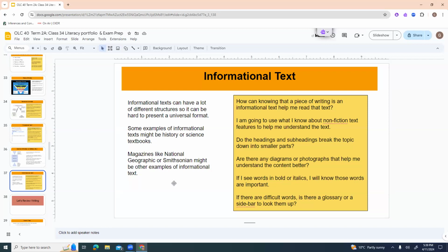How can knowing that a piece of writing is an informational text help me read that text better? Well, first of all, I'm going to use what I know about nonfiction text features to help me understand it. Are there headings and subheadings that break the topic down into smaller parts? Are there any diagrams or photographs that help me understand the content better? If I see any words in bold or italics or that are underlined, I'm going to know those words are important. If there are any difficult words, is there a glossary or a sidebar to look them up?